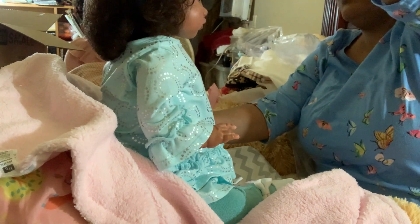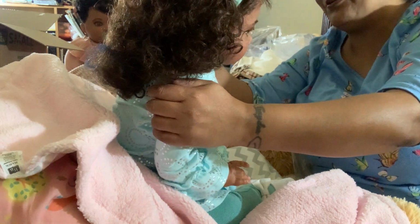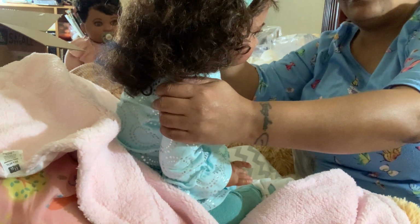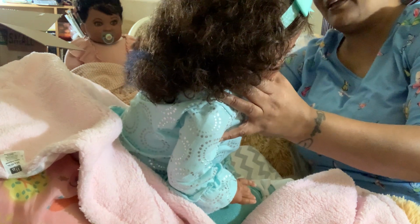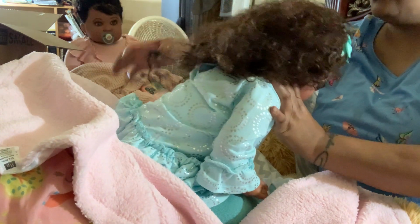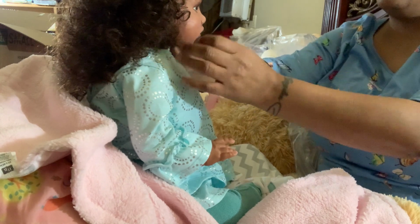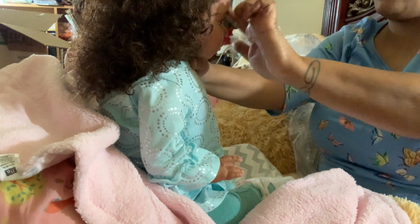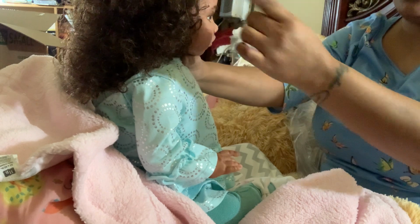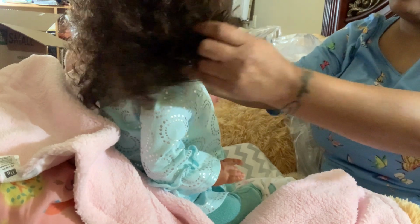Oh, my goodness. Oh, you're so pretty, little girl. Oh my goodness. You guys, excuse me, I'm trying to get the hair net untangled over here. There we go. Oh, my goodness. Look at this hair. Look at this hair. I'm going to lightly brush that. I forgot the toothbrush is right over there in the box. I just moved the box. Oh, she's so pretty. Oh, my goodness.